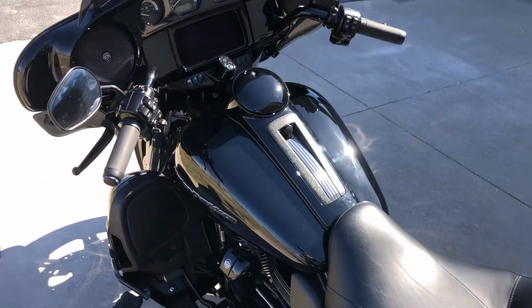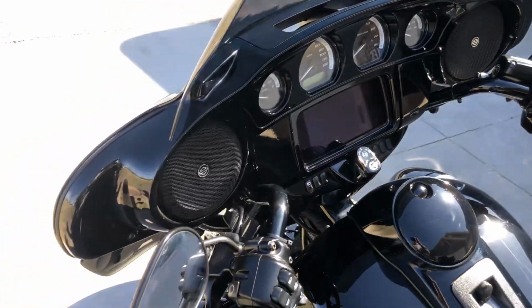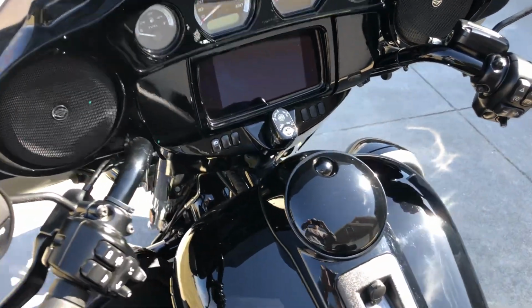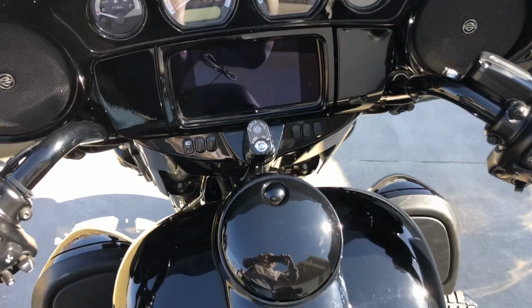Now this bike is in excellent condition. Absolutely nothing wrong with it. It has only 2,650 original miles on the odometer. This bike isn't even remotely broke in yet.